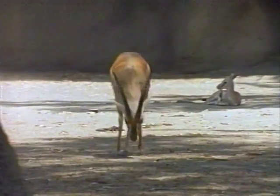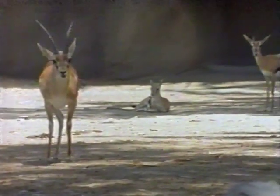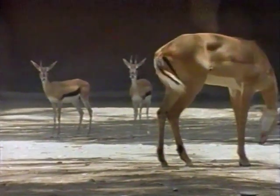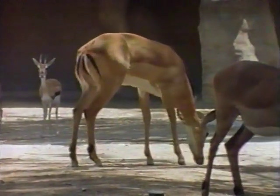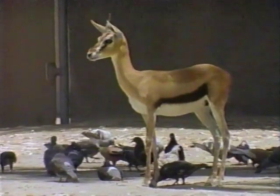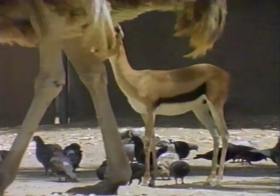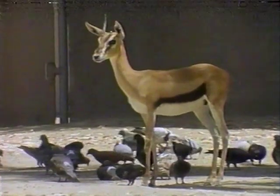Impalas and Thompson's gazelles. These beautiful animals are a very popular attraction here at the San Diego Zoo, but they're a long way from their natural African home. Hi, I'm George Page for Nature, and these shy, swift creatures, they can run up to 40 miles an hour, are from Tanzania's famous Serengeti Plain, a vast area of great importance to the wildlife of East Africa.